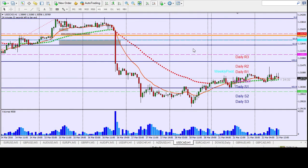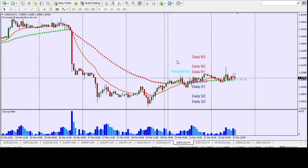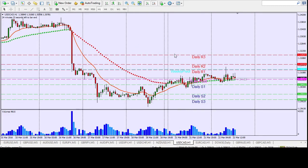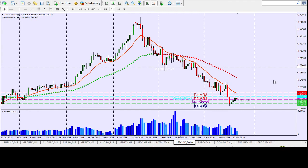But to look at it now, let's start again. Oh, that's my multiple volume template, which I don't have. All right, so let's go back. Daily chart. We are in a downtrend with a few days up.